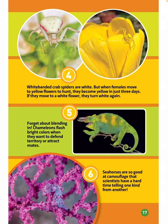4. White-banded crab spiders are white, but when females move to yellow flowers to hunt, they become yellow in just 3 days. If they move to a white flower, they turn white again. 5. Forget about blending in. Chameleons flash bright colors when they want to defend territory or attract mates. 6. Seahorses are so good at camouflage that scientists have a hard time telling one kind from another.